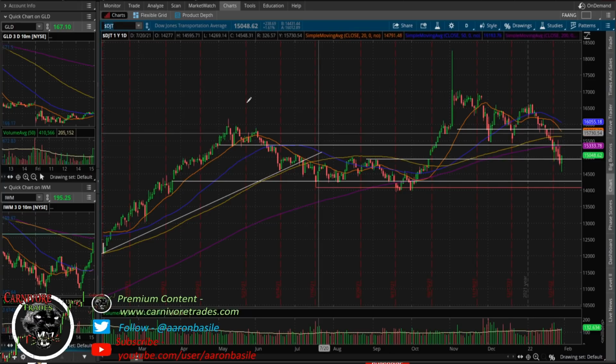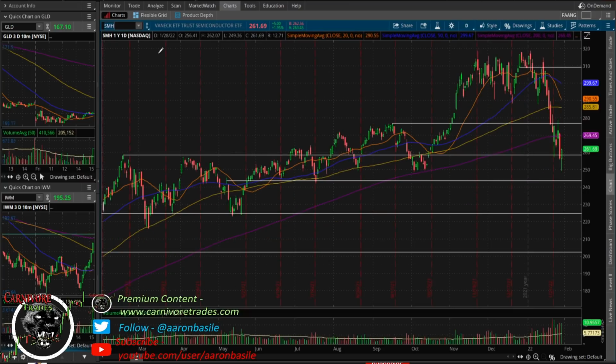Barely holding the lows here, kind of looking like the semiconductors did. Kind of had a rollover, and then you got all the way down here to that 248 level, and you're able to save it by the end of the week. But a lot of areas looking weak overall, and this market does look vulnerable, to be honest.